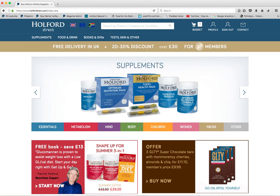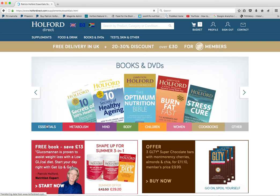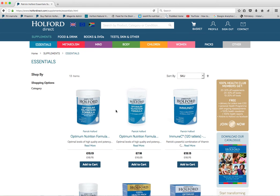And here you've got a scrolling bar. So at the moment it's on supplements. So if you wanted to get to essentials, again, you could just click on the blue essentials. These are products that really anyone should have all the time.